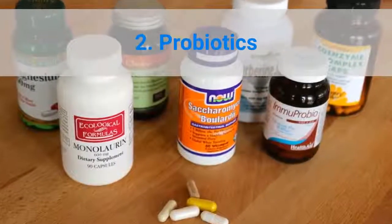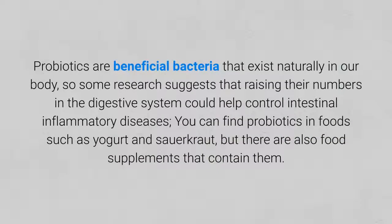2. Probiotics. Probiotics are beneficial bacteria that exist naturally in our body, so some research suggests that raising their numbers in the digestive system could help control intestinal inflammatory diseases. You can find probiotics in foods such as yogurt and sauerkraut, but there are also food supplements that contain them.